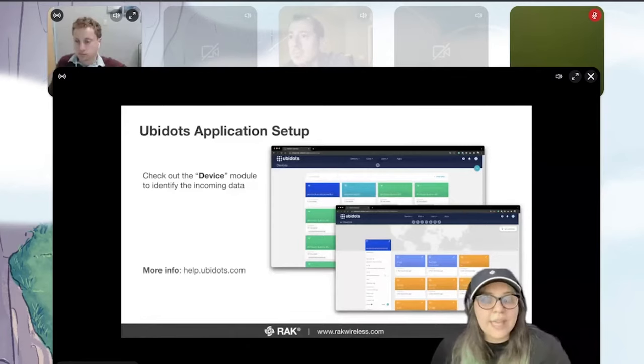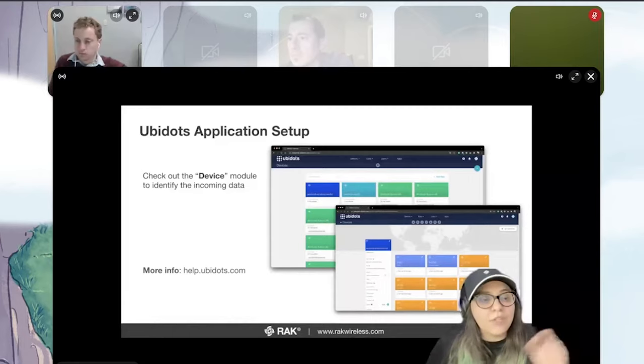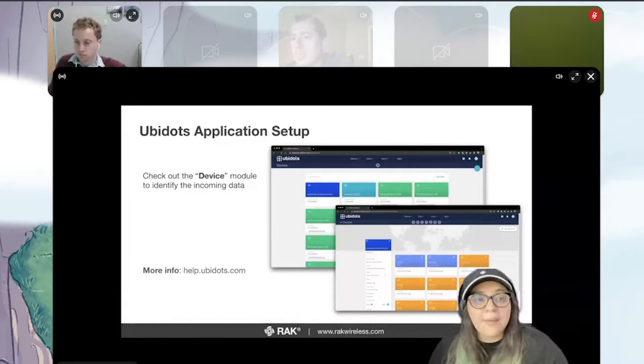Here you can see how a new device was created. And then when I join that device, you can identify the different variables that I'm sending from my end device and also additional variables from the LoRaWAN network that it was connected to.